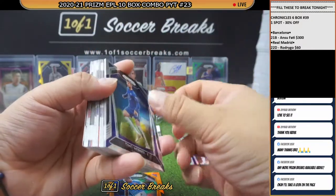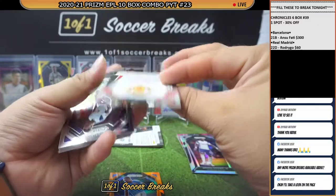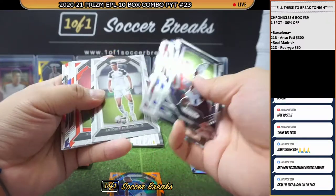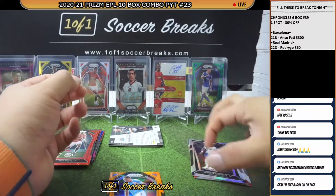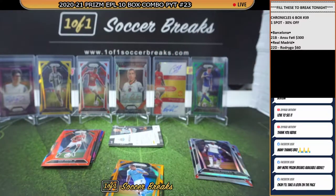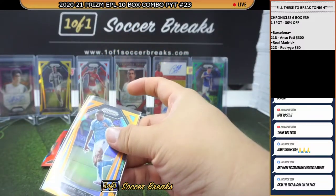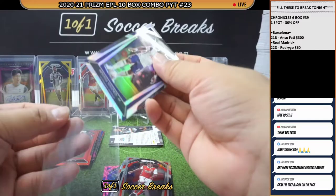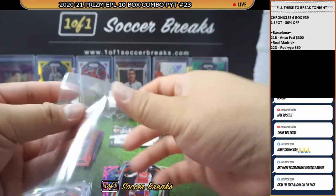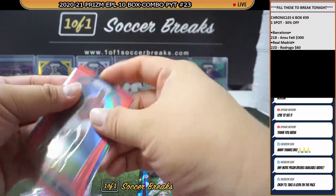Right, and our final stack. Paul Pogba, rate on rate, number 249, Manchester United. And Trezeguet as our last hit. Right, an orange of Jesus. Bukayo Saka. It's more runner. He's not been playing well, right? Timo Werner.